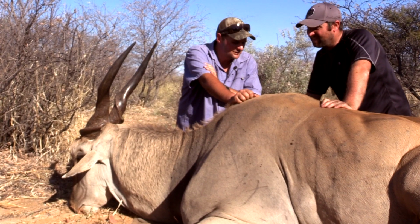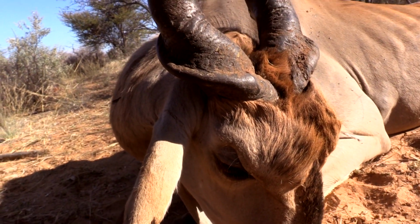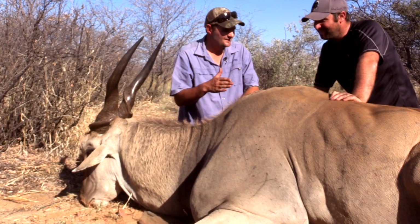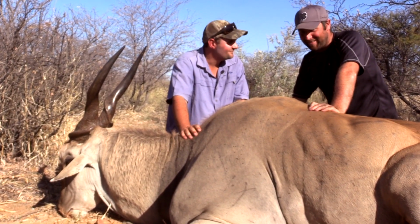It's a fantastic bull, Nathan. Yeah, we were probably on their tracks for about 4 to 5 hours. It's very thick bush in here, close range. They don't get much better than this. And he made an awesome shot. Nathan, congratulations on just an awesome, big, old eland bull. Thank you.